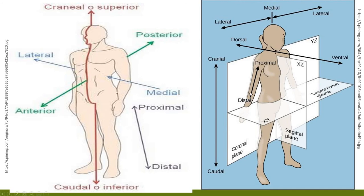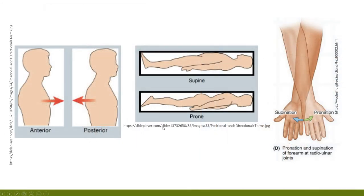Okay. Remember, simple ones right here: anterior, posterior. I know I'm going fast, but these are things we've already gone over. If you want to grab some of them that you don't remember, that's great, but these are ones that you need to know. And there are several that are the same pictures; they're just different ways you can do them.